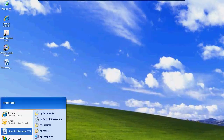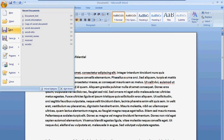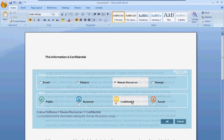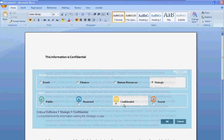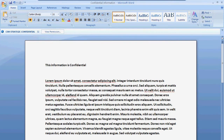What about document protection? This rights policy can be also applied to documents. You have no intrusion in document elaboration. Classification is requested when you save the document. You have a policy scope and levels that are presented to you. Confirming proceeds to the actual saving of the document, and then the document is protected with the policy rights applied.